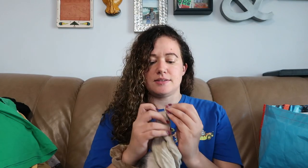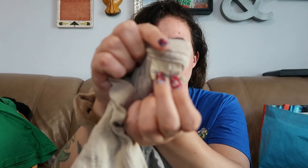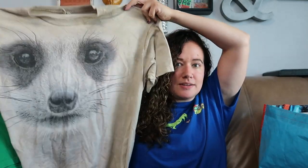All right, and last piece for this haul. I didn't recognize the tag, but the print looked very familiar, and I thought it was The Mountain, but then when I saw the tag inside, it's split, so you're not going to be able to see it, but it says Quail Hollow on the brand tag. Had never heard of it. It's a size large, but this print is totally something The Mountain would have.